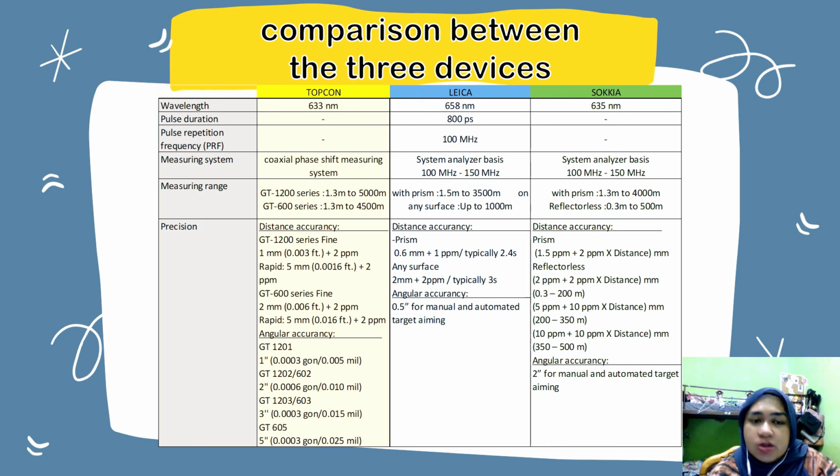And the last one is precision. For the distance accuracy, Topcon is 1 millimeter, and with rapid it is 5 millimeters, and for the C100 series it is 2 millimeters, with rapid 5 millimeters. The angular accuracy depends on the model. For the GT 1201, the accuracy is 1 second, 1202 is 2 seconds, 1203 is 3 seconds, and 05 is 5 seconds.